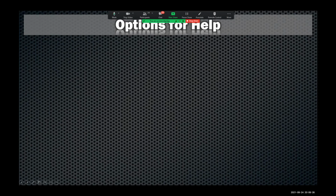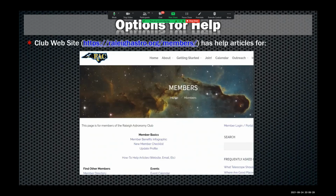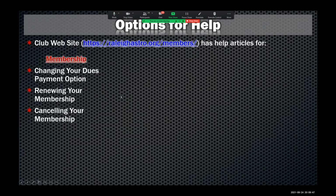Options for help. In case you do need help with anything, the website has help articles for just about everything. Once you log in, this is the member portal, the member login page. Right here, you just click on the how to help articles. And here's a listing of those. If you have a question about your membership, there's an article about changing your dues or payment options, how to renew your membership, and also how to cancel your membership.